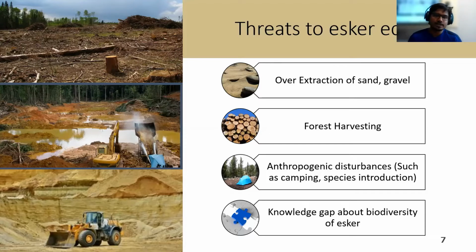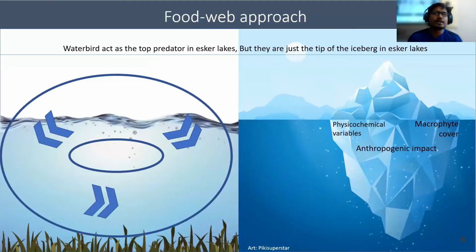Also, forest harvesting has a negative effect on biodiversity and ecosystems in eskers. Other anthropogenic disturbances, such as camping and recreation, also have a negative effect on biodiversity. And there is a huge knowledge gap about the biodiversity and functioning of esker ecosystems. To eliminate that knowledge gap, we are implementing a unique food web approach.